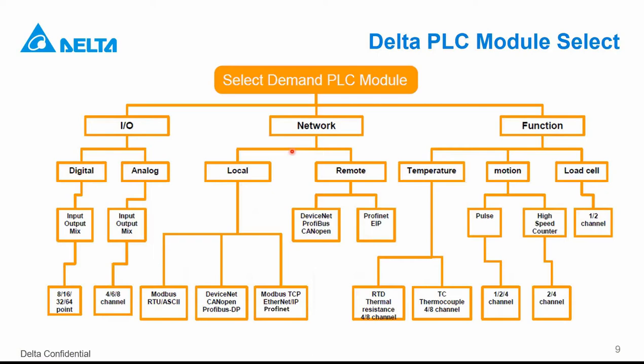And after that, most of our PLC are the modular type. So it means that, okay, there is a power supply, CPU, but yeah, I/O can be customized, depends on your project. So here we have many modules. Here, for instance, for the IOs, digital and analog IOs we have. And there are versions like mix IO, only input, only output IOs. Or we have communication modules like Modbus serial or DeviceNet CANopen Profibus, or Ethernet-based Modbus TCP Ethernet IP Profinet.